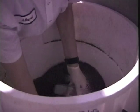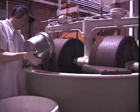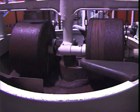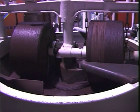Next, the cacao nibs are poured into a machine where they are crushed beneath two large stone rollers. The rollers continue to press and mix the nibs until they are transformed into a shiny liquid called chocolate liqueur. Chocolate liqueur is the basis for all kinds of chocolate treats.